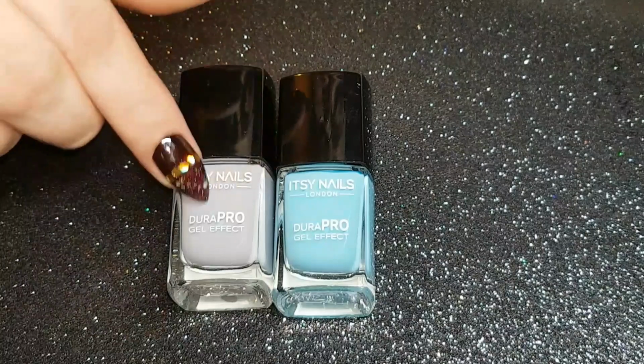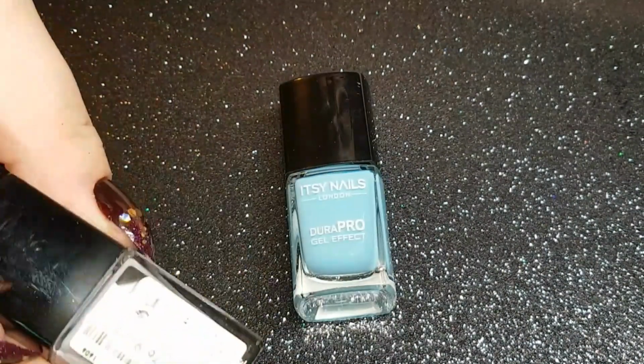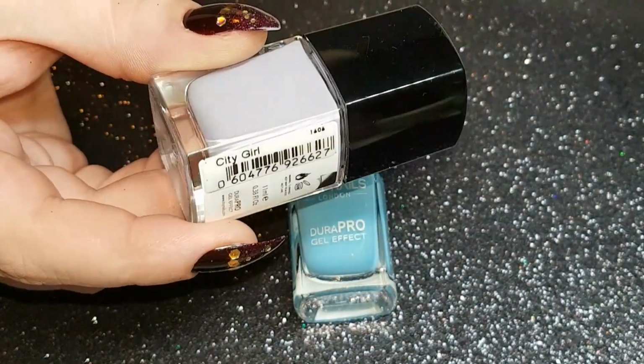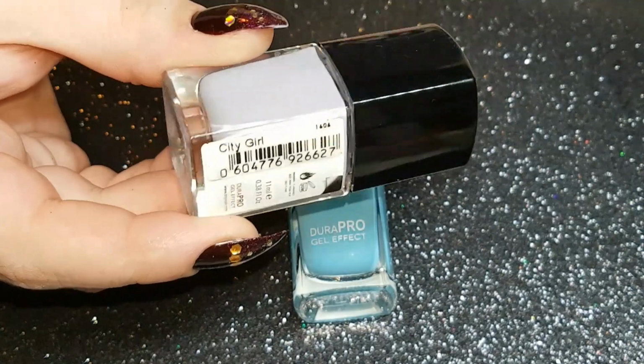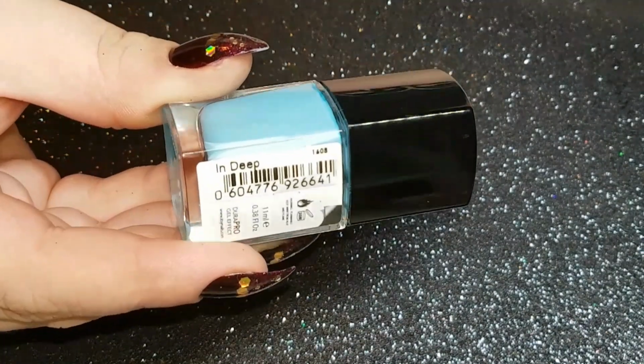Next, we have a couple of polishes by Itsy Nails, and this is another brand that seems to have disappeared from social media and their site's down, so they may actually be discontinued now. First up, we have this really light grey, and it's called City Girl. And next to that, we have the most beautiful light blue called In Deep, and these perform like a dream and are amazing quality for the price.